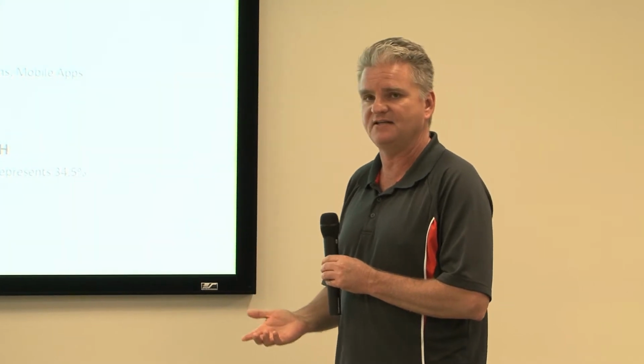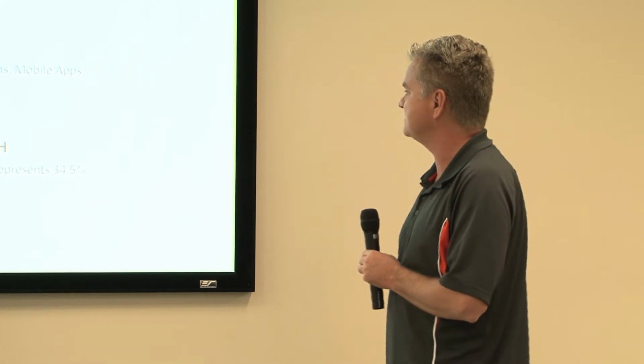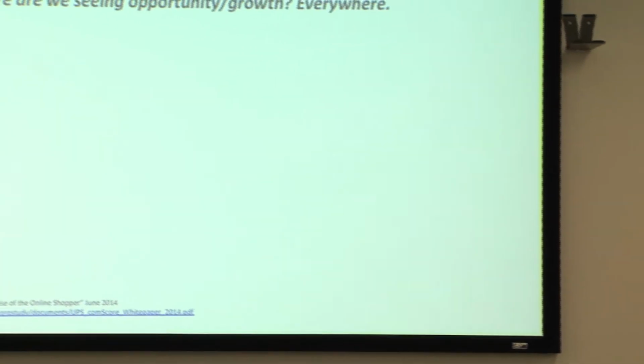You don't need that. Mobile apps, if you try to develop one, you're looking at 15,000 before you even get started, especially with all the mobile testing. Apple is not so bad because there's one version out at any one time and every phone has it. With Android, it's a different ball of wax. You've got 50 different phones and 45 different flavors of Android, so it's very expensive. You don't need it. Huge growth. Mobile represents 34.5%.